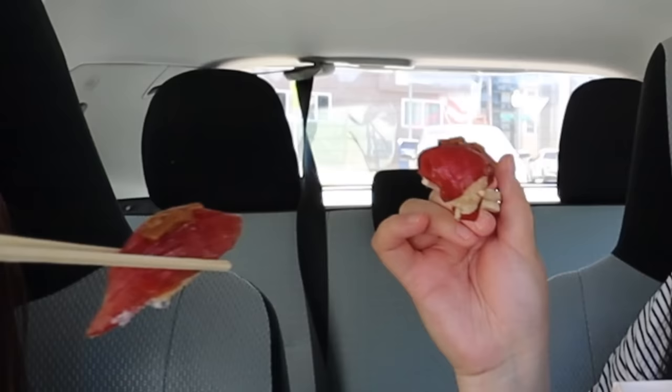All right, let's try this one. I'm not quite sure what this one is. It almost looks like there's brown sugar or something. Oh gosh. Cheers. I don't know what that is on top, actually. But this fish is a different type of fish. I thought it was hamachi, but I don't think it tastes quite like hamachi. That one's probably my least favorite. Yeah, same. I think that one we give to Bert.